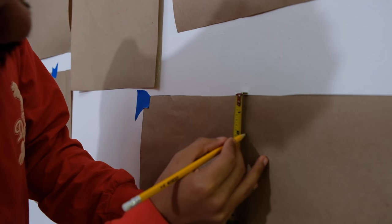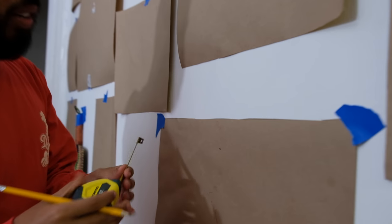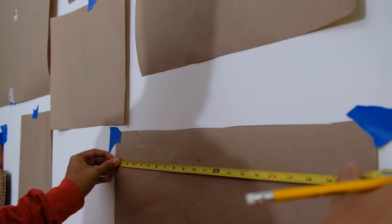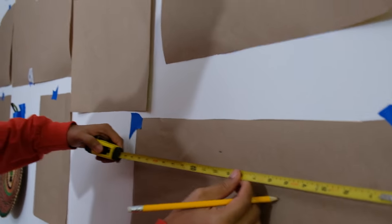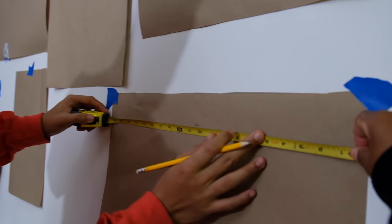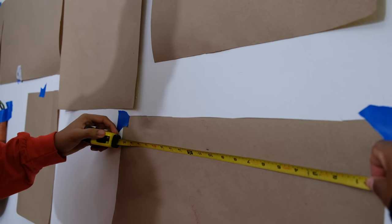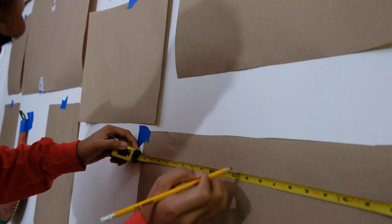Right, so two is like right here. And then you come across. And then, can I help her? Can I hold it? No, I got it. And 10 and a half is like right here. So I got it right there, perfect. Why don't you just draw a little cross? A little thingamajig here.